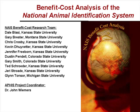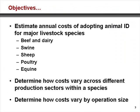Just as he mentioned, I'm just one of a fairly large team. This is a fairly big team across multiple states, multiple universities. Myself and Chris Crosby up there, we were the ones that spent most of the time working on the cost. So it's a big team, but if you have criticisms on the cost side, you address them to me, because we were the ones that took the lead on the cost side.